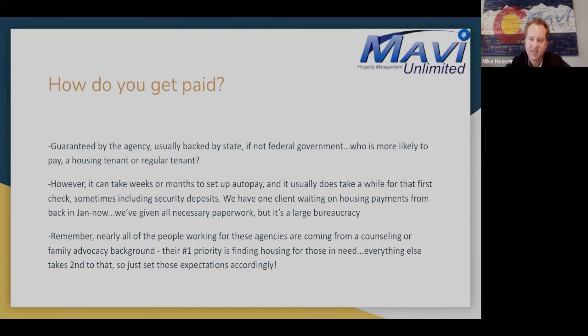However, it can take a while to get this set up. We find that once we move a housing tenant in, we are sometimes waiting for weeks or even a month or two to get that first check. It is a large bureaucracy depending on which agency you're working with, and you may be waiting a little bit.